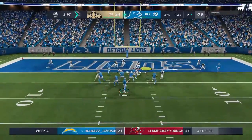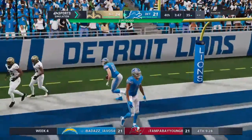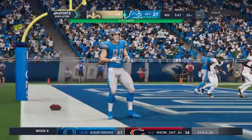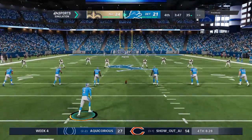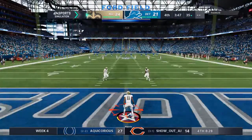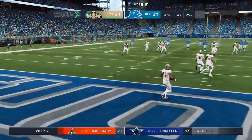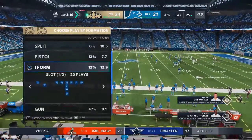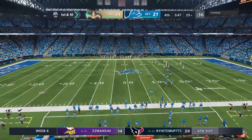Again, it's Stafford. And he's brought down. And this is caught. So they took a chance, but they are back within a single point here in the 4th. And after the touchdown, out is Prater to kick. Made at the 25-yard line. The Saints take over 1st and 10 at their own 25-yard line.